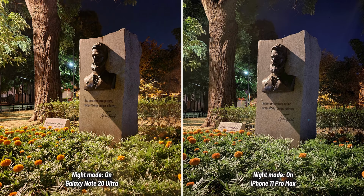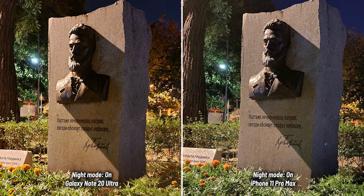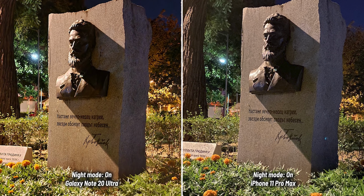Yes, the Note 20 Ultra photo looks brighter, but it almost has that daytime look, despite that the photo is taken in the middle of the night. The iPhone 11 Pro Max managed to capture the nighttime look and colors a bit better.